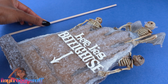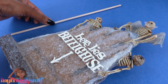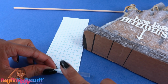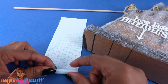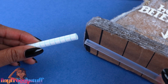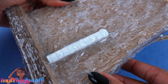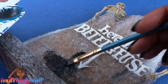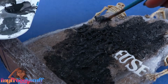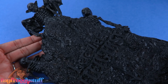Now let's take a wooden dowel, and I want it to be able to go behind, but I also want to be able to remove it when I want to. So I take a piece of paper, and we're going to roll it around a glue stick, because my glue stick is a tiny bit thicker than my wooden dowel. So we're going to make a paper tube, use glue to secure it, and remove the glue stick. Glue it onto the back. I covered it with glue so it could be nice and sturdy. Now let's paint everything with black acrylic paint. Allow it to dry. We might need a second coat.